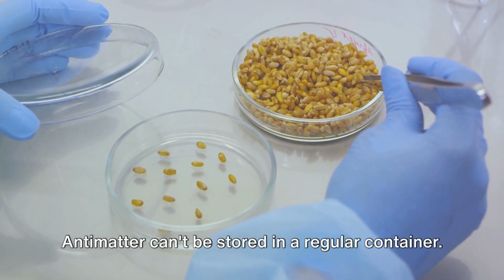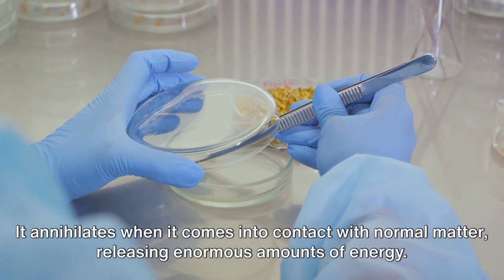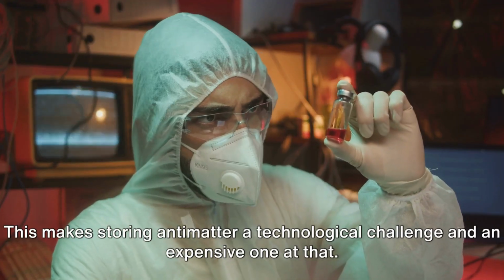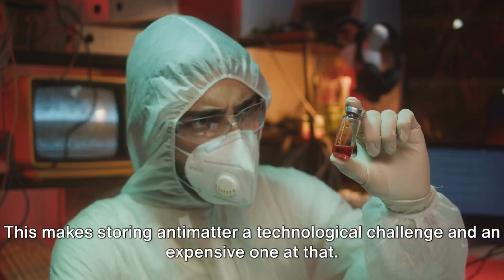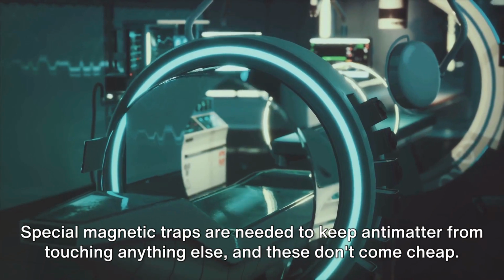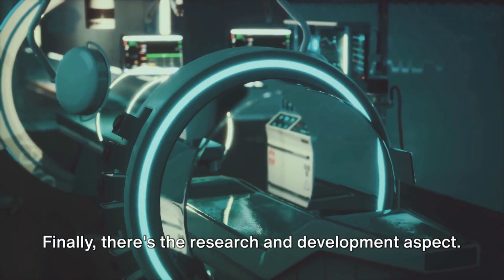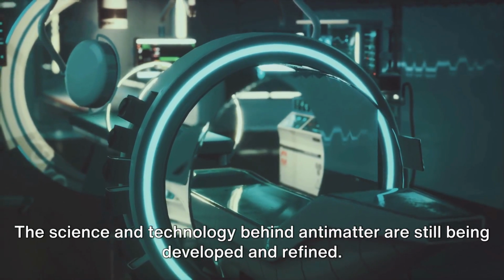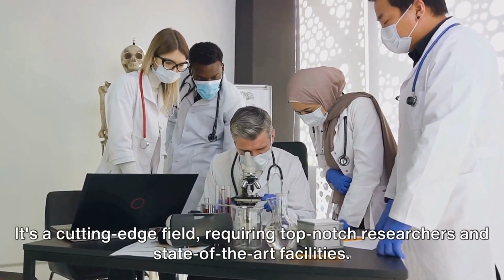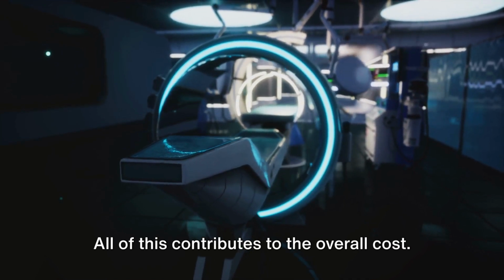Then there's the challenge of containment. Antimatter can't be stored in a regular container. It annihilates when it comes into contact with normal matter, releasing enormous amounts of energy. This makes storing antimatter a technological challenge, and an expensive one at that. Special magnetic traps are needed to keep antimatter from touching anything else, and these don't come cheap. Finally, there's the research and development aspect. The science and technology behind antimatter are still being developed and refined. It's a cutting-edge field, requiring top-notch researchers and state-of-the-art facilities. All of this contributes to the overall cost.